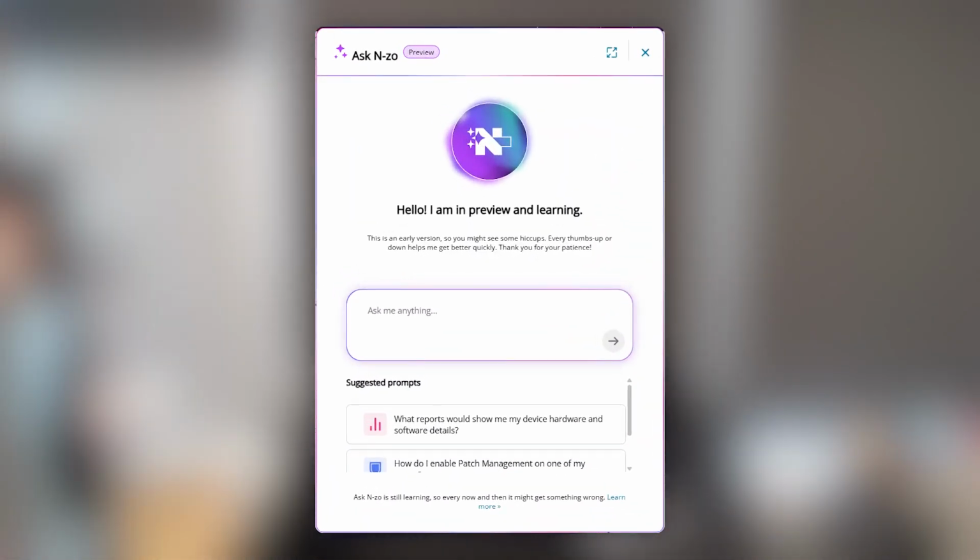In Q2, the assets experience continues to evolve with additional data panels, software inventory visibility, dynamic updates, and quicker access to common actions. In Q2, we will begin introducing Enzo, our AI assistant embedded directly into Insight.